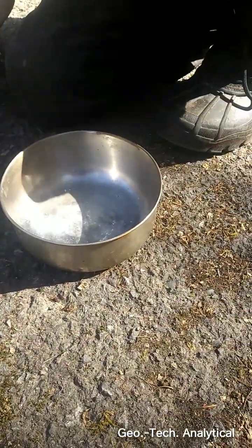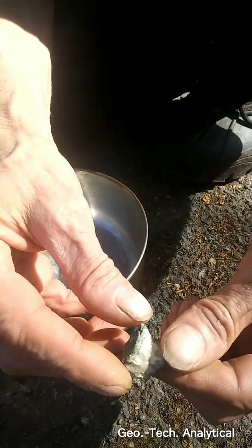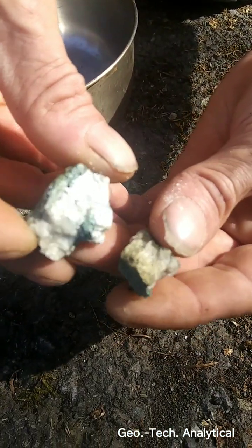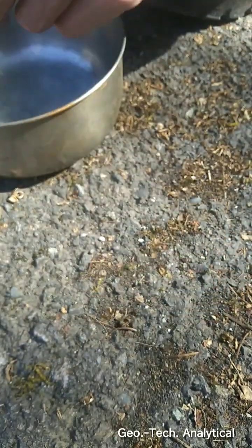I don't need that much to do that. I'm not doing a fire assay. This will be more than enough to do a chemical test on. That's all you need. With it crunched open, you can see just how bright white and crystally that is. Not sure what it is, but we're trying to find out.